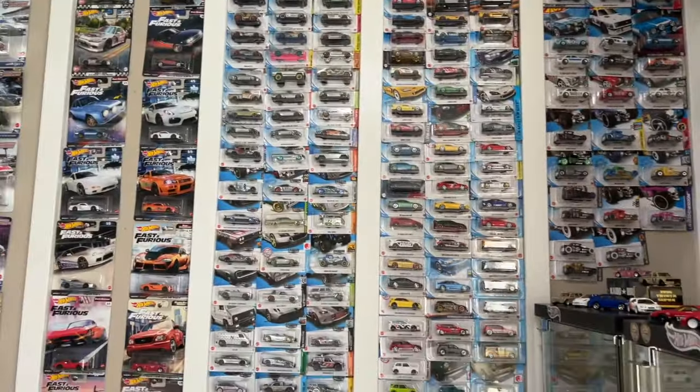There's the new JDM setup, in case you guys were wondering. We are now running the entire length of the wall. I'm going to move my chair here a little bit. All JDM, all the way down. We started coming up the other side. There's the beautiful Zamac collection going all the way up that section right there. Little glimpse into the collection there. Some of the other things as I walk back over.